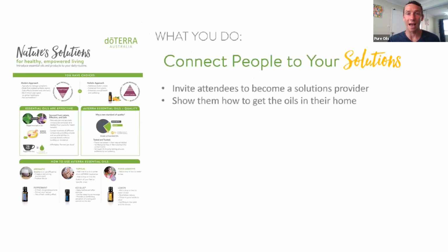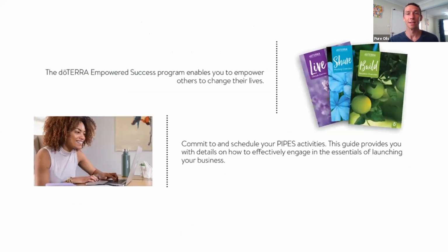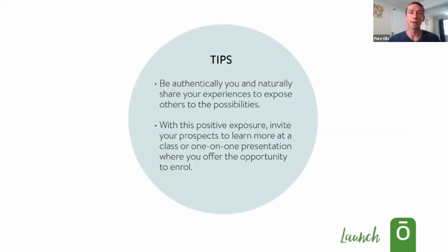This is the framework that we have as part of Empowered Success. And then we continue to work through those doorways of opportunity with the live, the share, and the build, or what people are most likely to journey through: live, build, share.